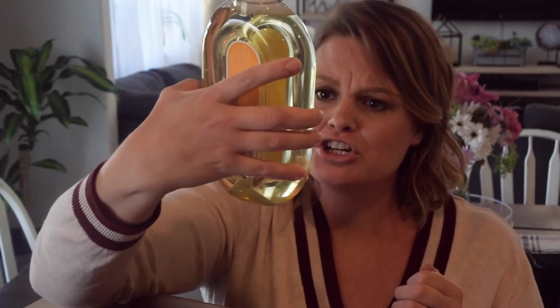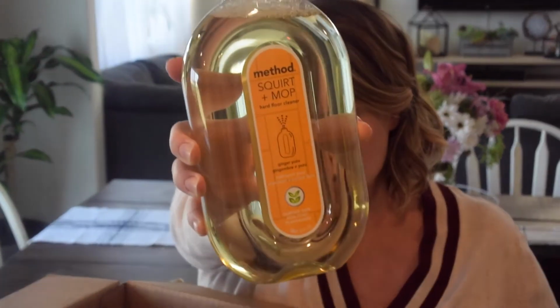Guys, I'm telling you, you will want to clean your floor every day. If you are a messy person, if you are a person that has little children and it's impossible to clean, you have to try these products. No one's paying me to say this. That smells so good. I can't even describe what that smells like. You can only get this that I've seen on the Grove website. You can probably get it on Method's website, don't quote me. Ginger and yuzu.